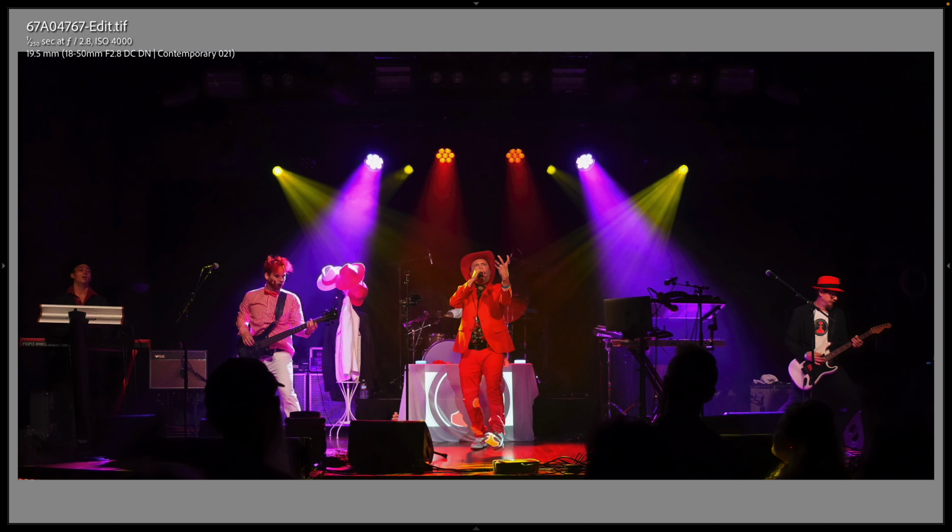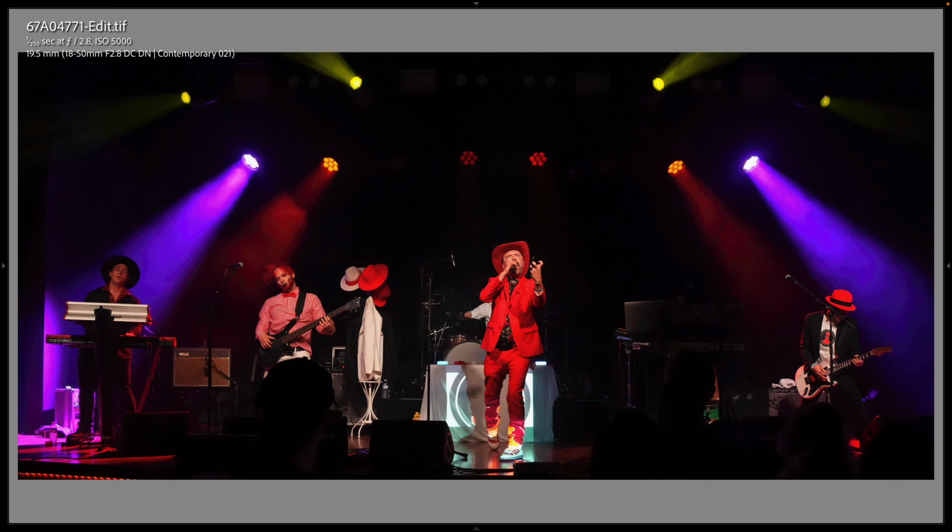Here's another shot. Yeah, see, this one's bounced up to 4000 ISO just because the lighting conditions changed. And of course, the lights are constantly changing at a live show like this. And this particular shot had great light, especially on TJ here. He's well lit, but not overexposed.